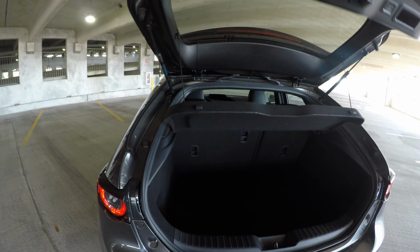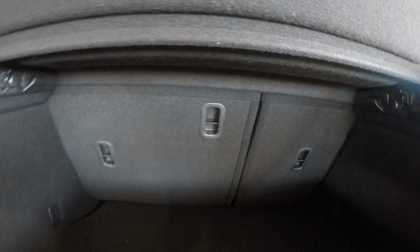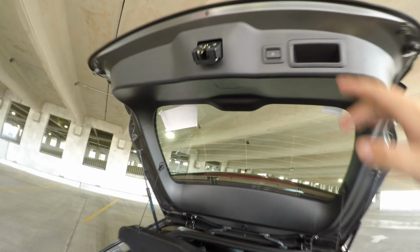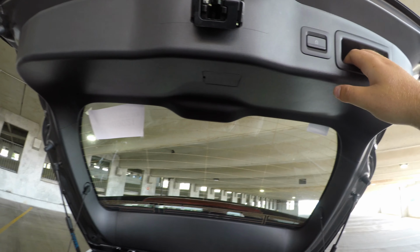No power tailgate, but I mean, the room in here is great. It really is truly great. And these seats do fold down. So the rear seats go down. You can go all the way up to the front seats, which is really, really nice. Overall, oh, and I do have this privacy cover, which does come from the factory. And this button will lock the entire car.